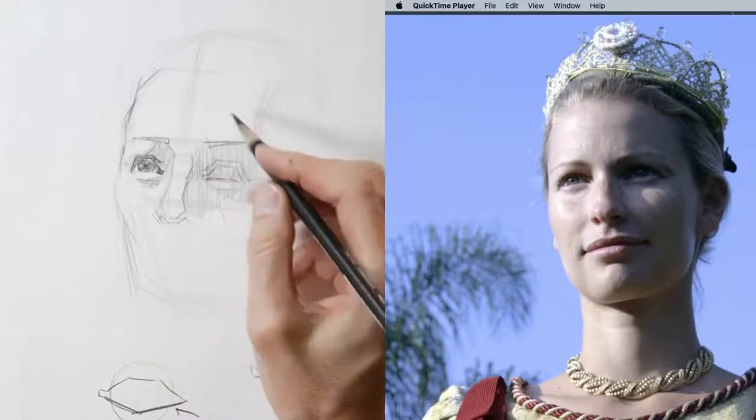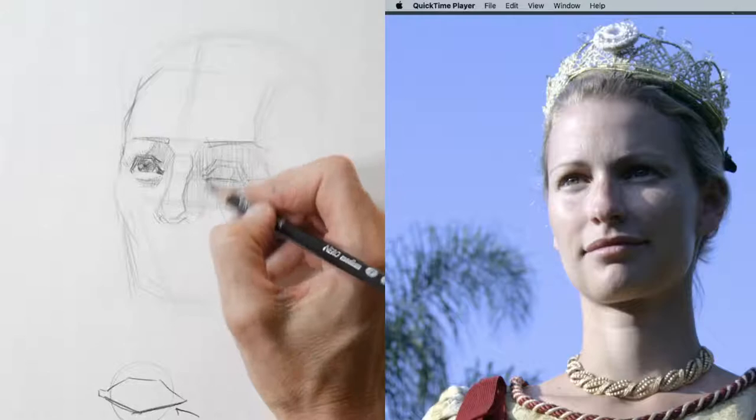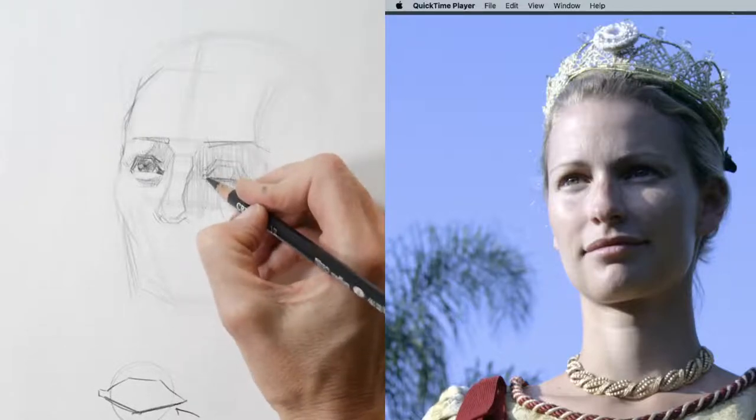So again, you can use the tear duct to align the wings of the nose.